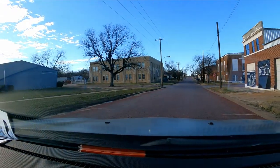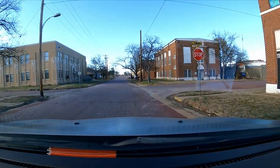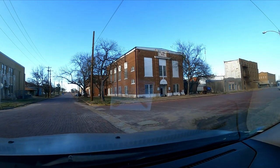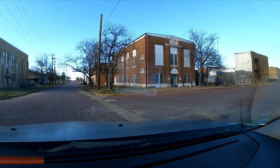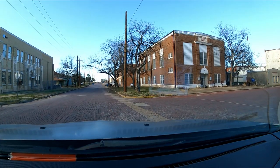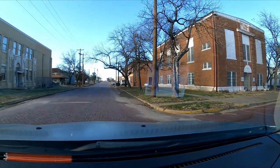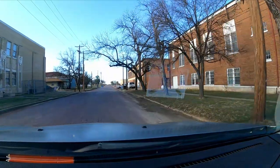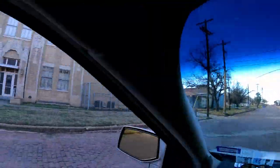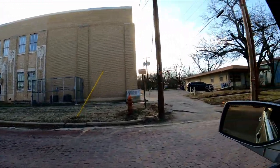Okay, right back where we were. We're going to go straight through this stop sign. That right there is the 1915 City Hall, and it says that it's turned into a museum now. We got a picture of it. We were waiting on the camera to charge and came looking around a little bit and got a few pictures on the zoom cam. Oh, wow. That's a cool masonry work on that thing. That's interesting.